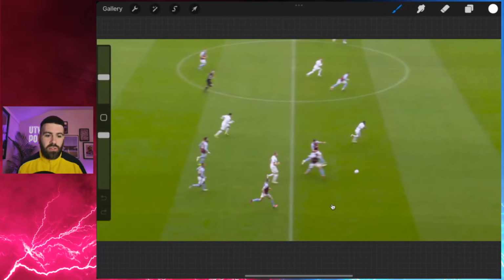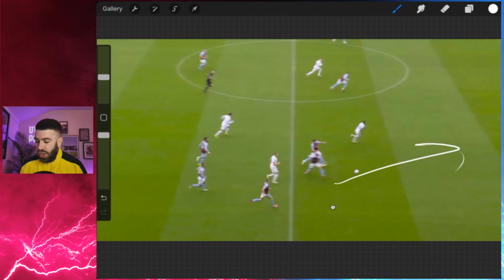Then once the move gets going and that ball has now been played into Udogie, I think this must be Udogie or it might be Sarr.